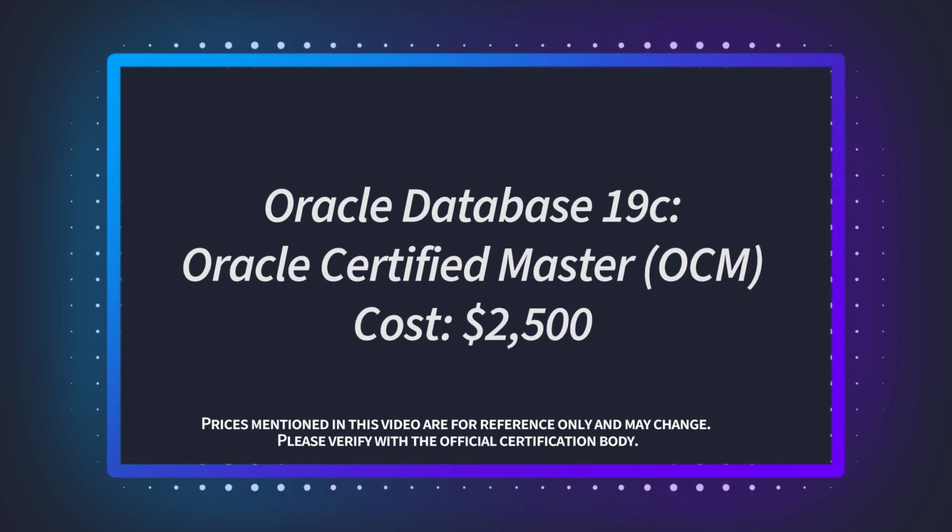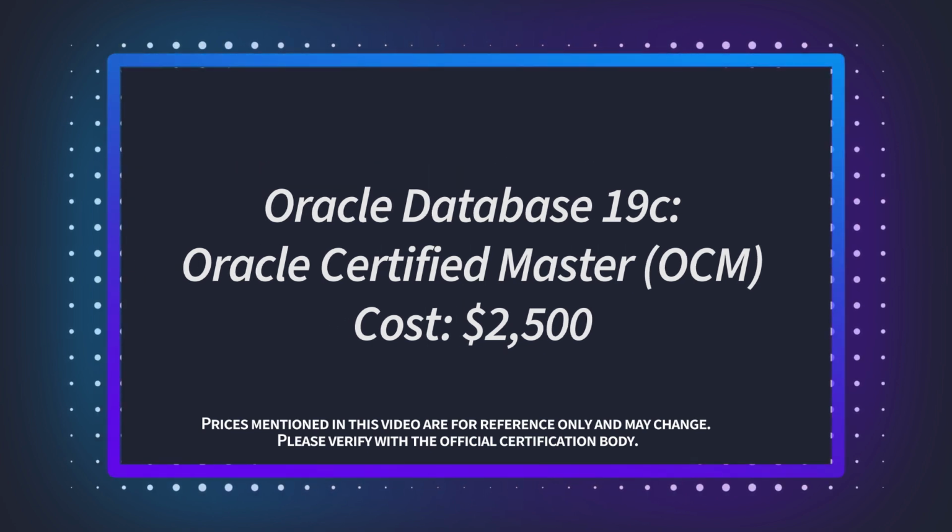Next up is the Oracle Database 19c Certified Master, or the OCM. Now, this is Oracle's top-tier certification for database admins, and it's as challenging as it is prestigious. This exam tests advanced Oracle Database 19c skills, including things like Real Application Clusters, all in a live Oracle Linux environment. Each time you need to retake it, you're looking at another $2,500, a 5-day waiting period, and a limit of 4 tries within a 12-month window.